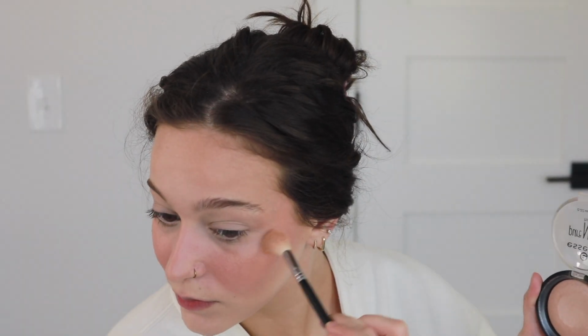I've had this one forever, so the packaging is a little crazy. I'm sure I'll repurchase it. It's probably time to by now, to be honest, but I still use it and love it. And if you haven't tried this, what are you doing? Because this is the best natural powder highlight to ever exist. You can build it up, but it's still gonna look so much more natural on the skin than a lot of those traditional powder highlights.